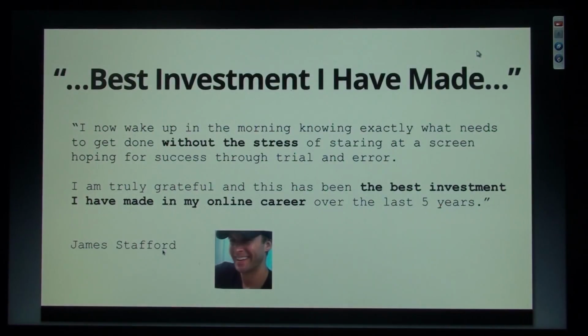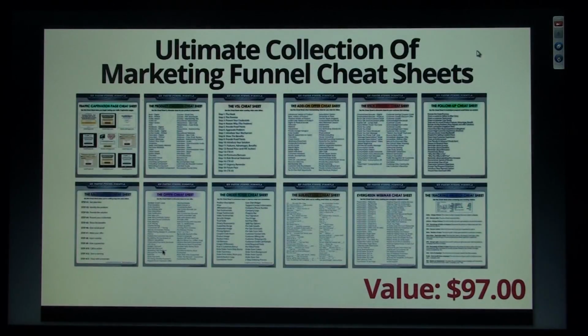Those modules are just the first part, because you also get access to what I call the ultimate collection of marketing funnel cheat sheets. These are the exact cheat sheets that we use in our agency at Marketing Funnel Automation, just made a little bit nicer for you guys and gals. You get access to the cheat sheet for the add-on offer creation, stick strategy, follow-up, your tracking, evergreen cheat sheet, subject line, order form, the offer creation, product creation, traffic captivation page, the sale, you name it, and more than we even have listed here.